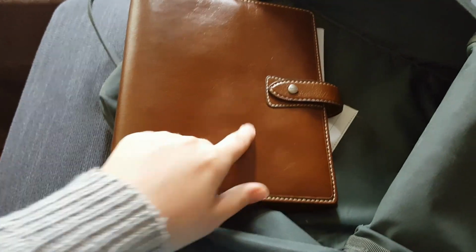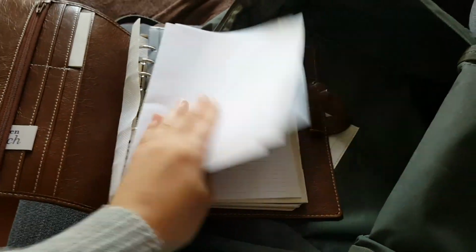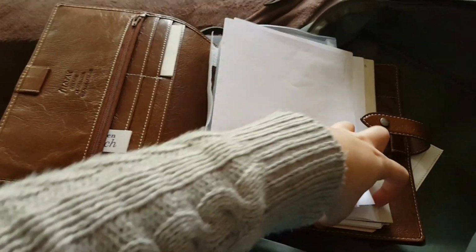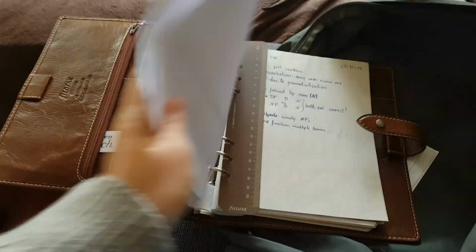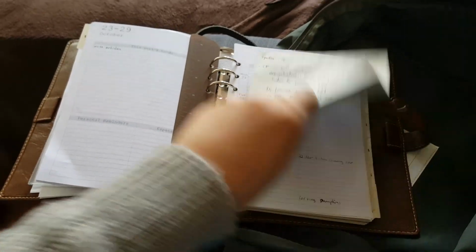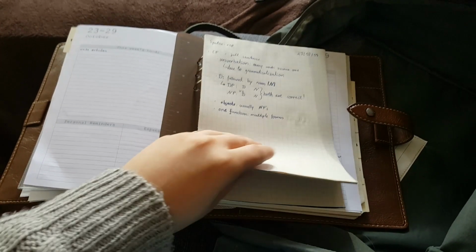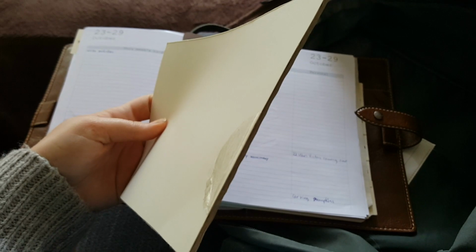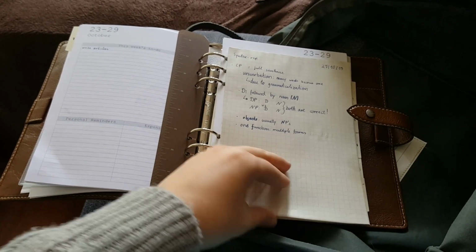Then I carry around, as you might be able to tell, my Filofax. Now, I did a small video on how I set this up for university, but a few things have changed since then. I mean, not much. I have these regular inserts that I actually use quite often, and I also use, wait, let me show you, I also use this notepad. I made it myself with the old box of my keyboard and some white craft glue on the edges, and it holds up quite nicely and I can just tear it off.